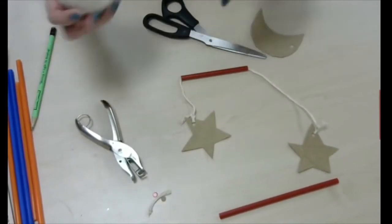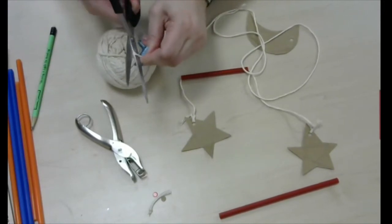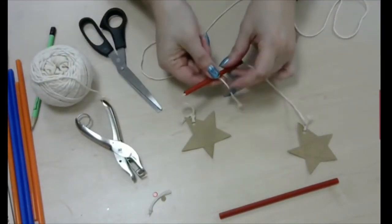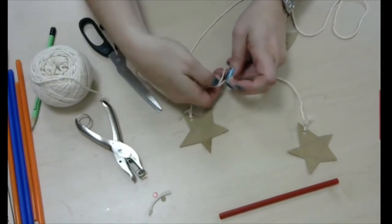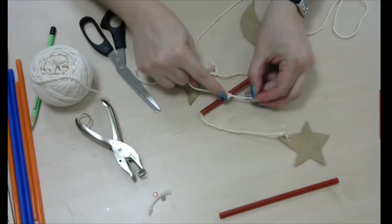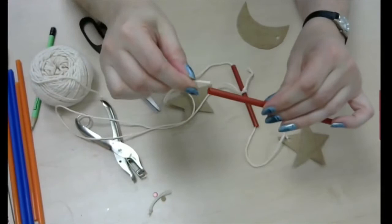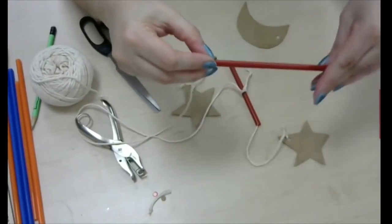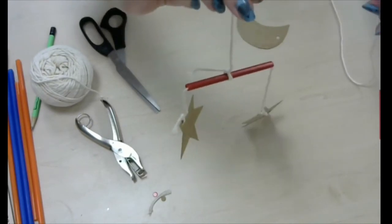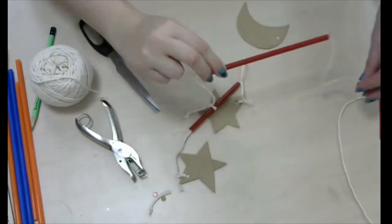Now you're going to cut another even longer piece of string. And tie one end of it around the center of your smaller straw that's already got the dangles on it. Now thread it through your longer straw. And then tie this end that you've still got around your last shape.